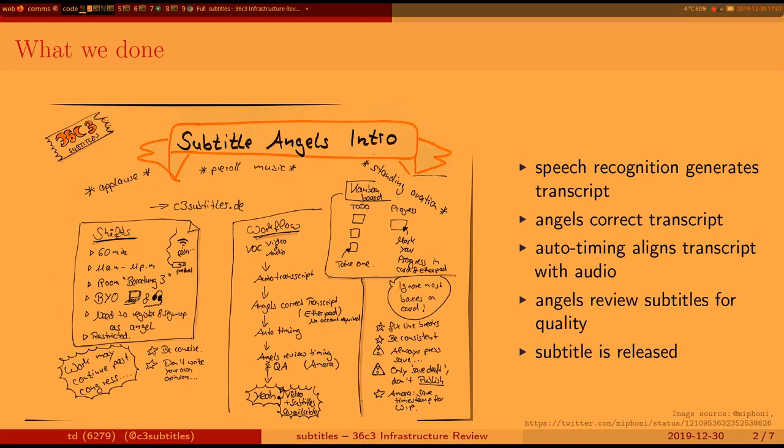So, C3 infrastructure from the subtitles, your stage. Yeah, my microphone. Just a quick look into subtitles. So what do we actually do when we subtitle a talk? Well, first of all, we take the video from the C3 blog and put it through speech recognition just to get a rough transcript that we can then give to angels to actually correct because, well, machine speech recognition doesn't work so good at all.